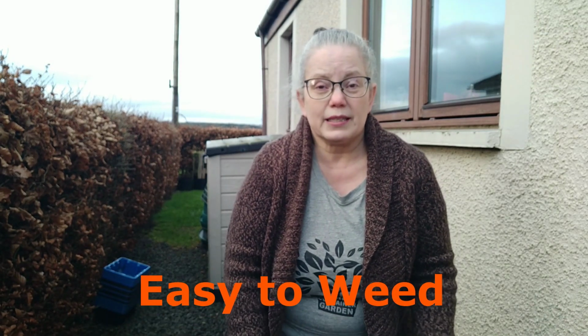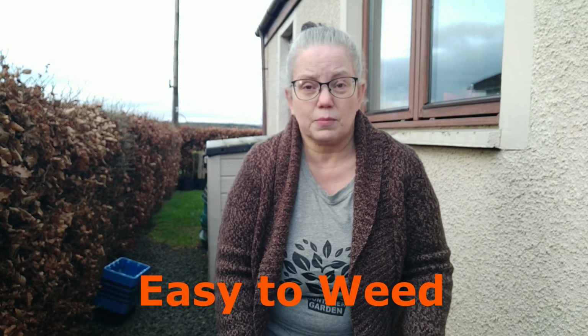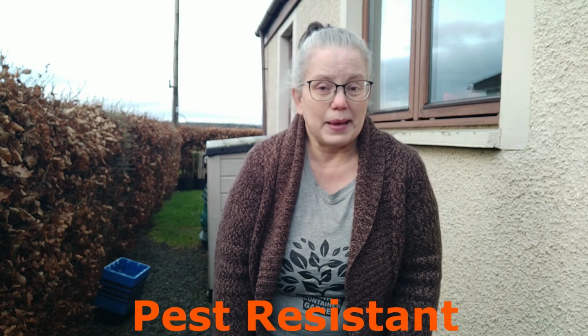They're also easy to weed. You don't have to crawl around on your hands and knees trying to find the weeds in the ground to pull up to keep your potatoes safe. And they also help keep pests at bay. You're not going to be completely pest-free, but pests tend to kind of leave your potatoes alone if they're in containers. They're not easy pickings, in other words.